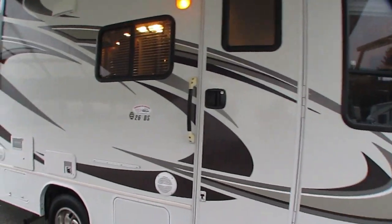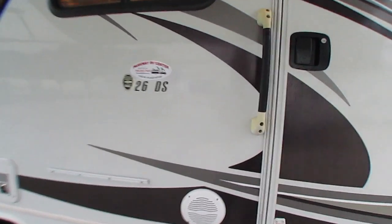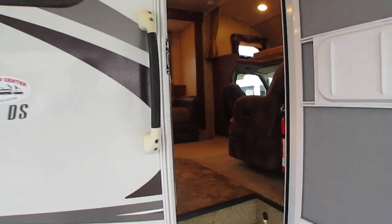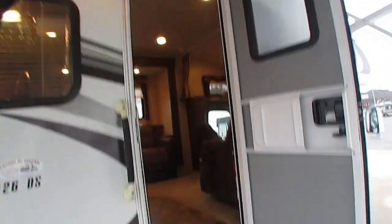Got insulated windows, got the heated holding tanks, because who wants to buy a motorhome that you can't use this winter? This one you can. Let's look inside.